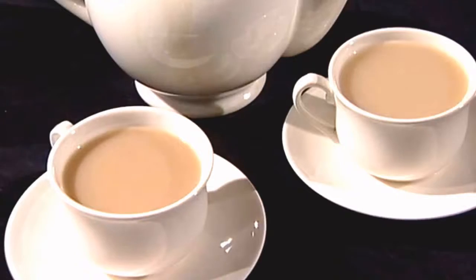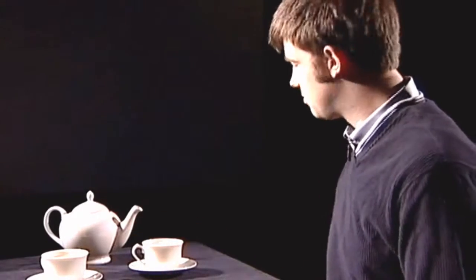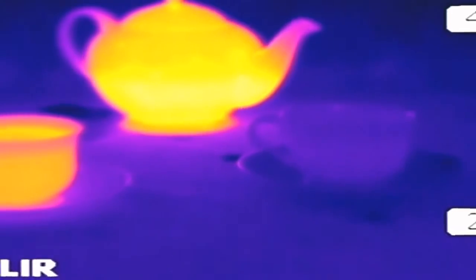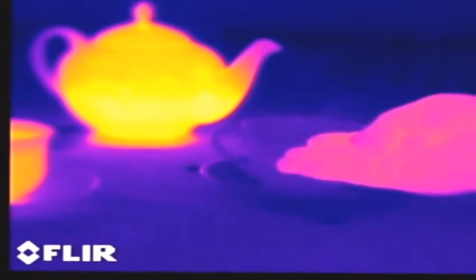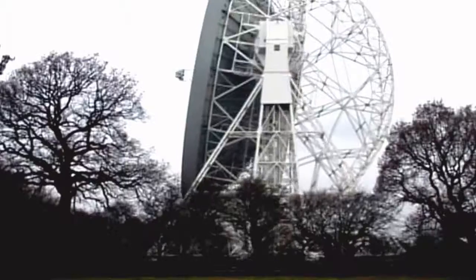When we look at things in infrared light, we can get extra information on top of what we can see when using visible light. So let's take these 2 cups of tea, for example. In visible light, they look virtually identical. You'd be hard pressed to tell them apart. When we look at them in infrared light, such as with this special camera, we can see that they look very different. So the one on the left appears red, and the one on the right appears blue. And that tells us the one on the left is warmer than the one on the right, which is quite useful if you actually want to go and drink a cup of tea.